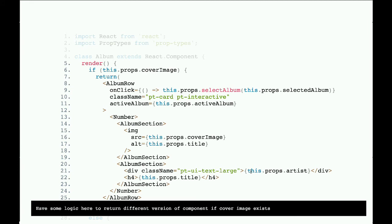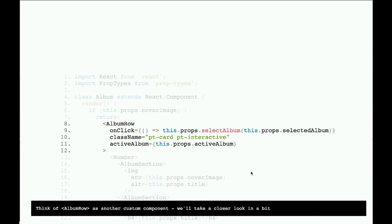And then we're also referencing our props that are passed into our component. So we've got this.props.artist and this.props.title. So we're taking the props and rendering them out. And then also in our album row, there's an onClick handler here. So if the album gets clicked, then we're calling a function that updates the styling of the album row and then populates the detail panel on the right-hand side. And that's also a function that's passed in as props as well. So you can pass down functions as props too.